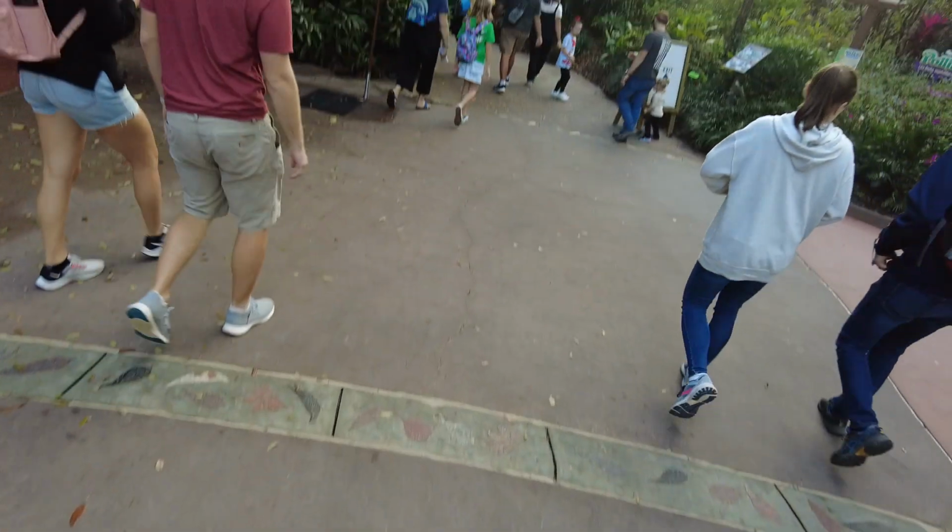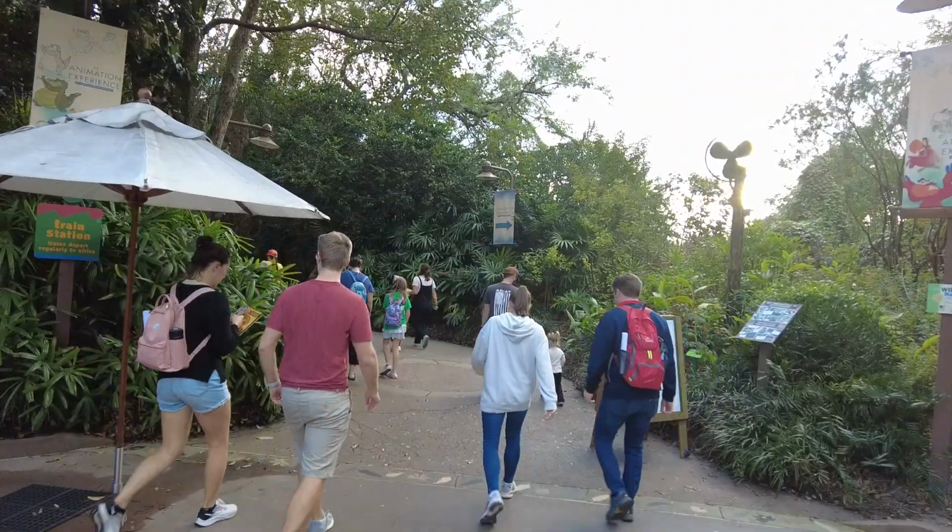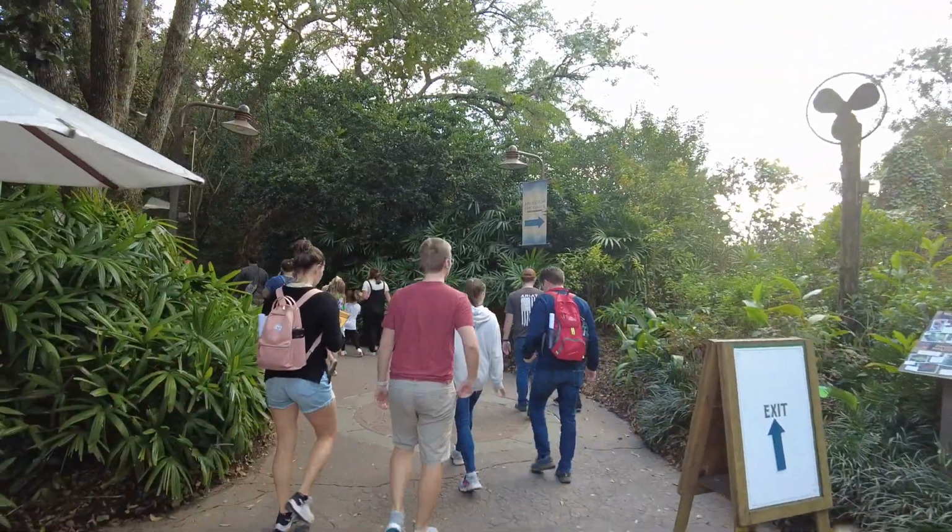So now we're heading out and catching the last train back to the main part of Animal Kingdom.